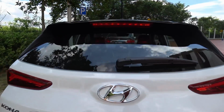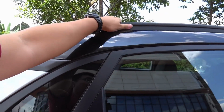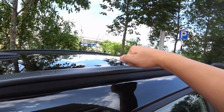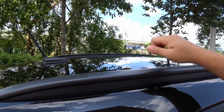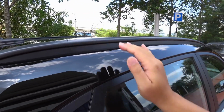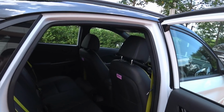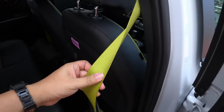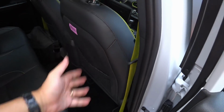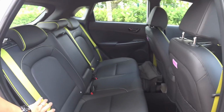Right, close this. Now let me just go inside. Oh, inside here, up on top here, there are roof rails as well. It's metal. Okay, feels solid, and I think this is a load-bearing roof rail. It's functional. Okay, so inside here, wow, check this out. So you'll see this lime green contrast interior. That's a very nice touch. Let me just sit inside.